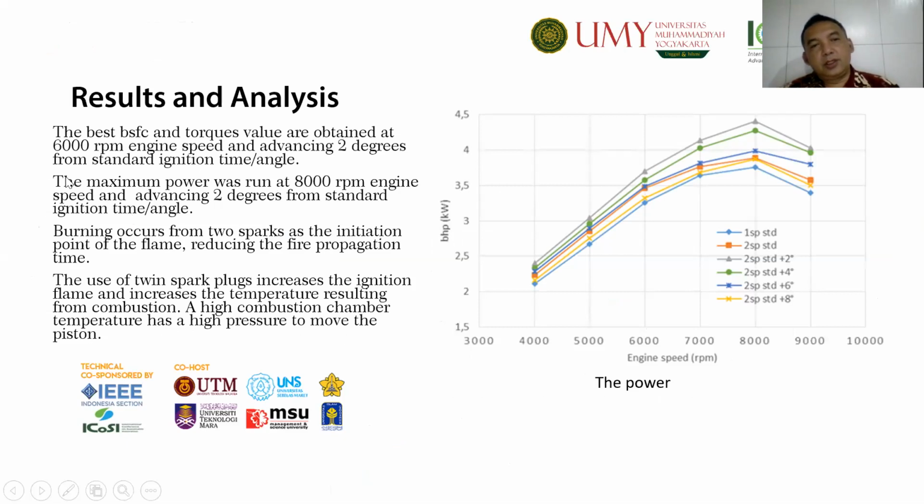So the maximum power was obtained at 8,000 RPM engine speed and advancing 2 degrees from the standard ignition time. This analysis is because the burning core from the two spark plugs is the initial point of the flame, reducing the fire propagation time. The use of the twin spark plug increases the ignition flame and increases the temperature resulting from the combustion. A high combustion chamber temperature has high pressure to move the piston.